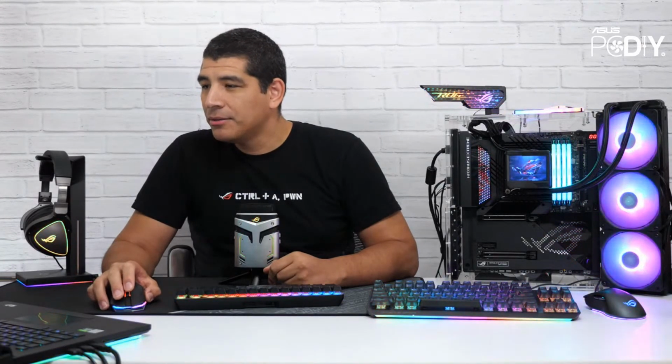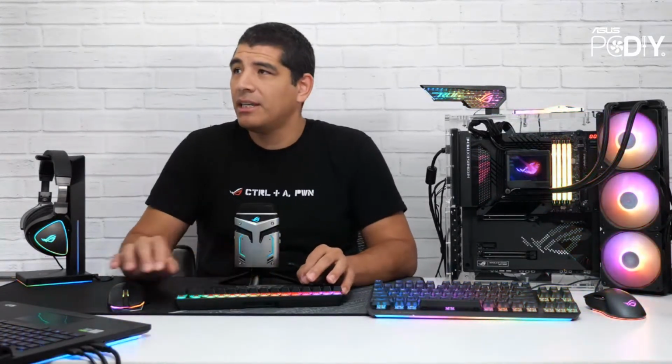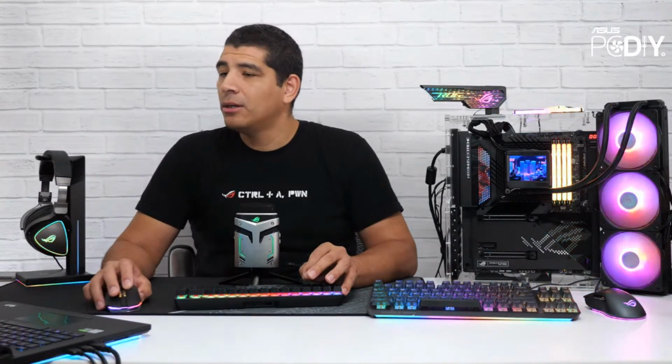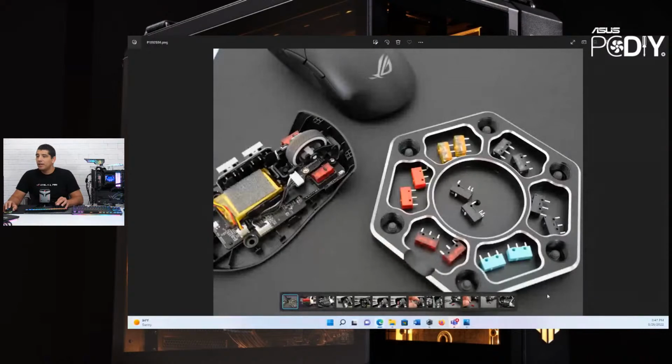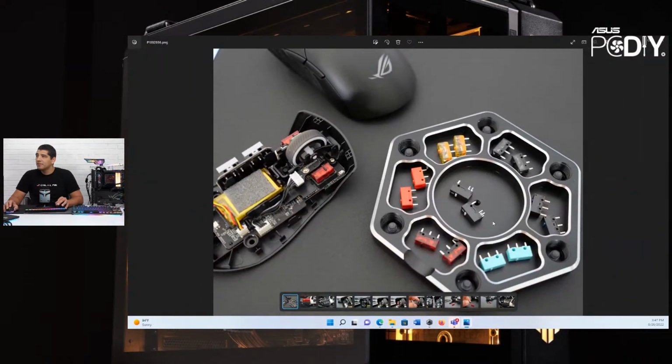How loud is the clicking sound in the mouse? That's a really great question. But what I can tell you is, remember when you talk about the push fit socket design, let me see if I have any images right here. Yeah, so I can show you. If you're not aware of our push fit socket design, you can open up the mouse. This is actually the GLADIUS III, and you can see there are all these different types of switches.